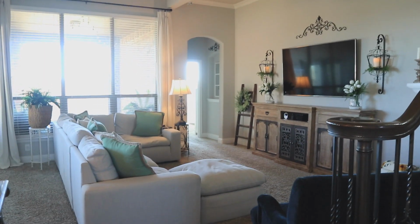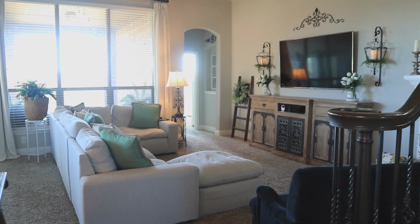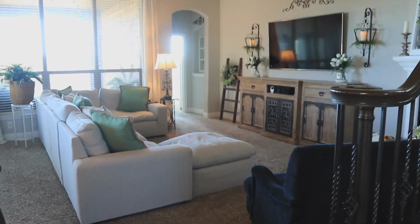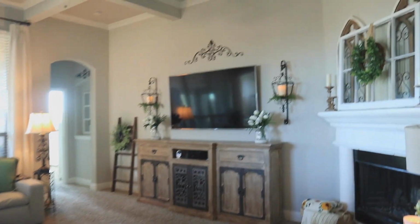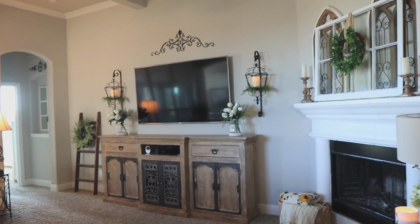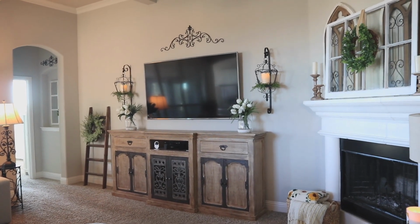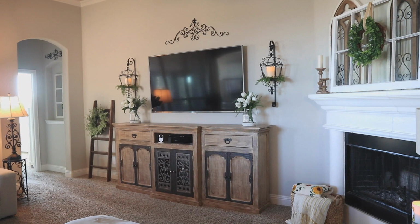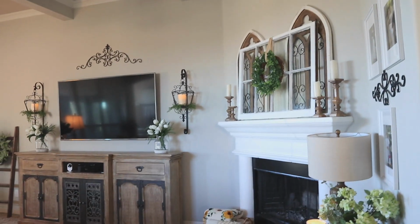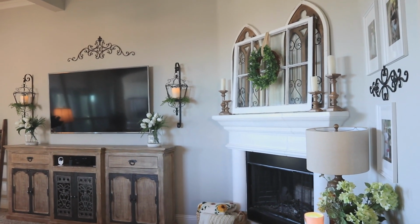Alright, so now it's time to walk through the entire reveal of the updated living room, plus I'm going to show you guys some updated pieces in the kitchen as well. So when you walk in, I definitely see a huge difference in not only how the decor is now communicating my style, but I just think the shift of decor looks so much better. Definitely comment down below and let me know what you guys think.